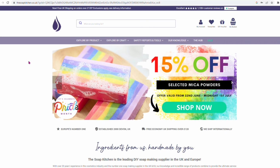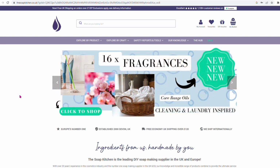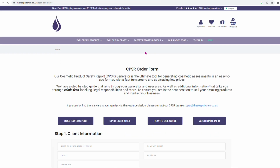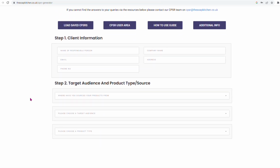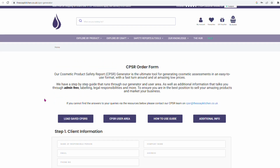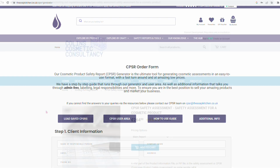Then we've got a company called the Soap Kitchen, and they have a CPSR generator, and what this allows you to do is get some really inexpensive CPSRs for your own recipes, so long as you're using ingredients from their shop. You can also get custom CPSRs from them using ingredients from anywhere else, but the unique thing with them is that it's very cheap if you buy from them.